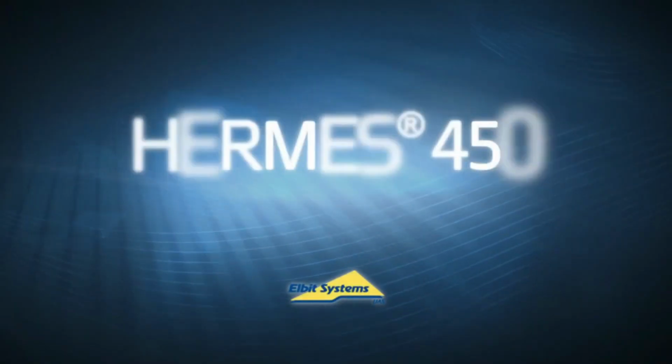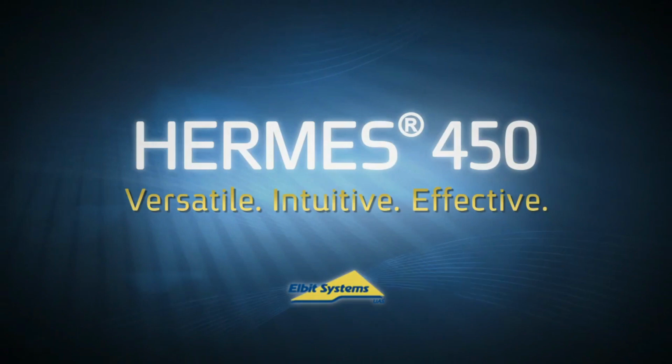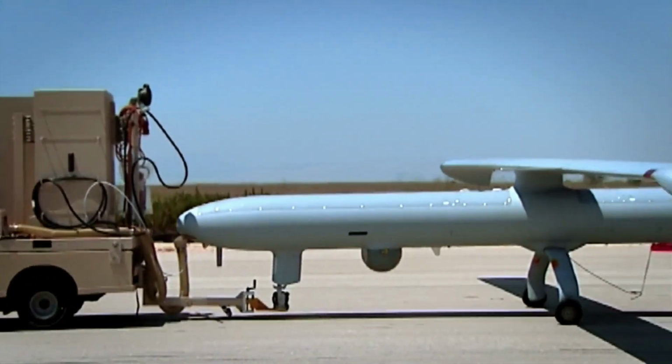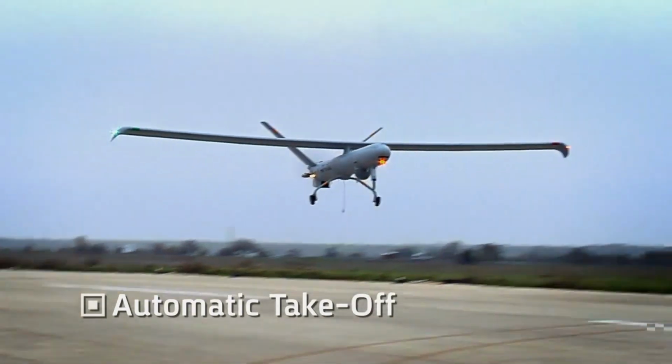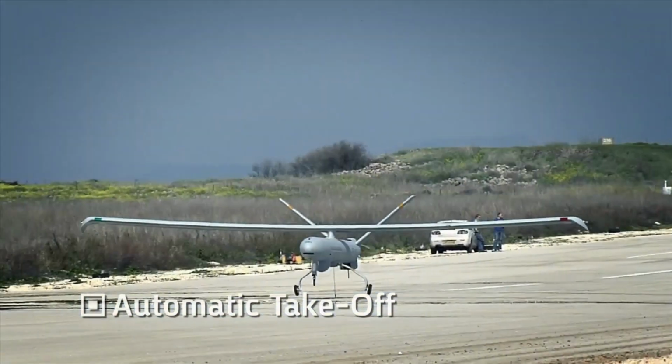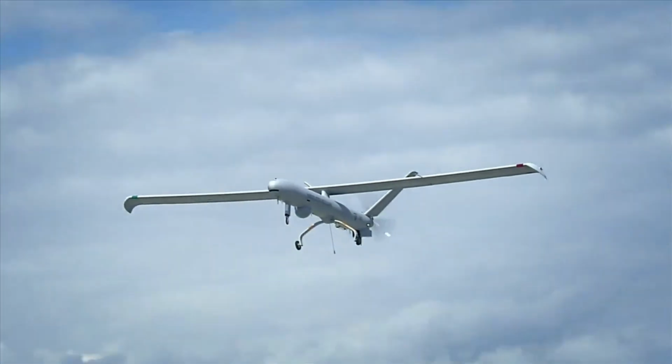Elbit Systems presents the Hermes 450 Unmanned Aircraft System. At the base of the Hermes 450 Unmanned Aircraft System is the Air Vehicle, a tactical, long-endurance, multi-payload UAV.